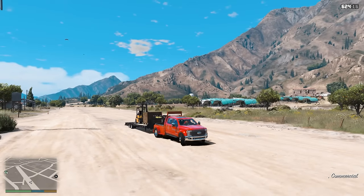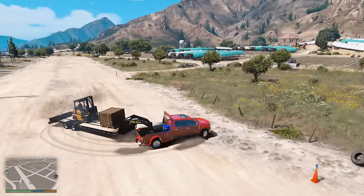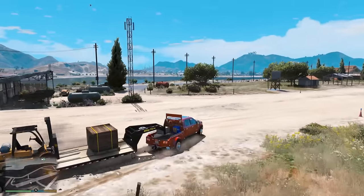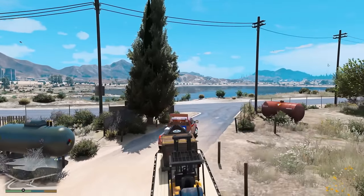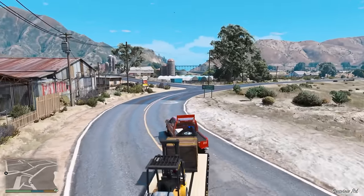But anyway, let's get to the dealership so we can get this thing dropped off and hope that it works, because we just spent, what, $47,000 on this thing, and in total, we spent, what, about $100,000 or so? So yeah, hopefully this is all worth it.